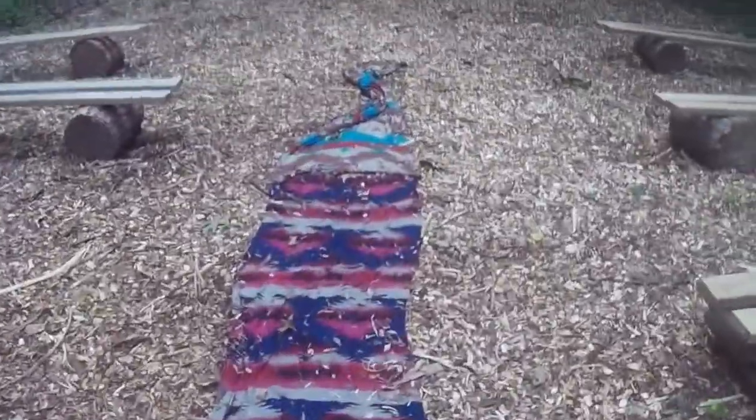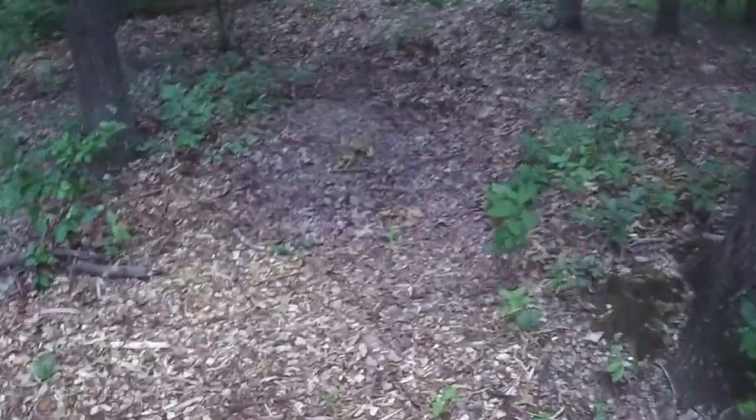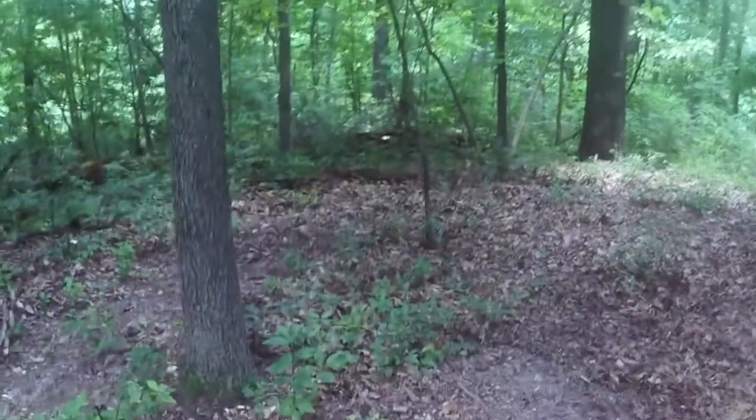And then we're going to try and figure out where we're going to locate it. So we're thinking a little bit over this hill where it's not super obvious to people that drive by. And we'll also have a pretty cool view over the hill.